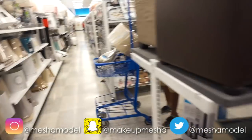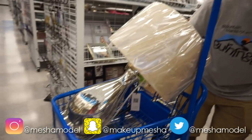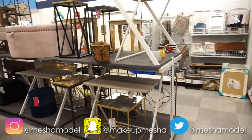All right, guys, so now I'm in Ross. So this is like an impromptu vlog. I wasn't planning to vlog, but then I found these lamps. I do have two. So he has one in his cart. My cart is over there. So I'm getting those two because I think those would be perfect in my living room area.